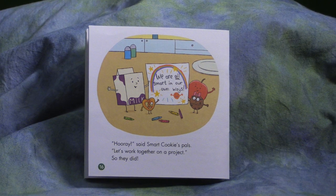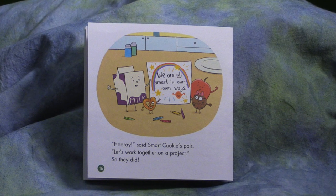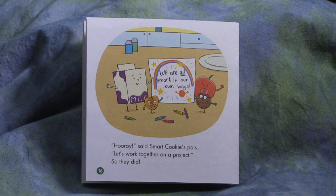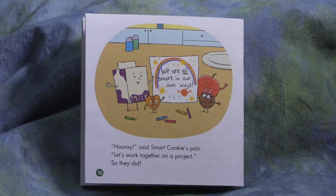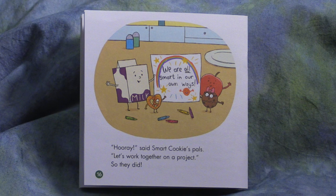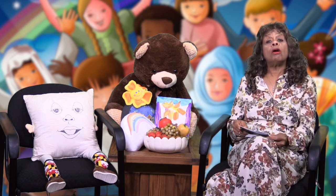Said Smart Cookie's pals, "Let's work together on a project." So they did. And look at what they wrote. Look at their project. It says, "We are all smart in our own ways." And they are all smiling. Oh, wasn't that wonderful? And yes, we are, boys and girls. We are all smart in our own way.